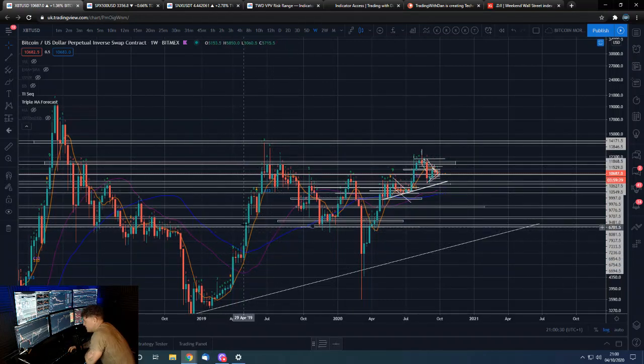So say we moved up here, we cooled off a little bit and then turned back up and moved back up again. It would be different to really here where we just sat here in a very tight range for all these weeks, basically not doing a lot.